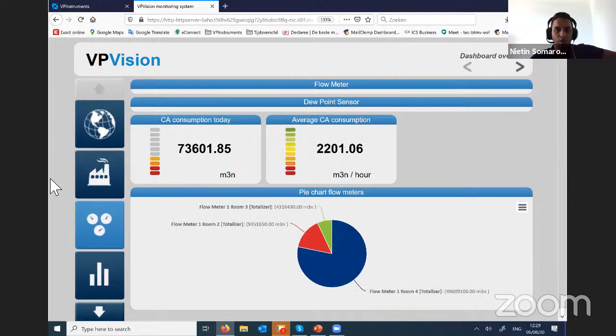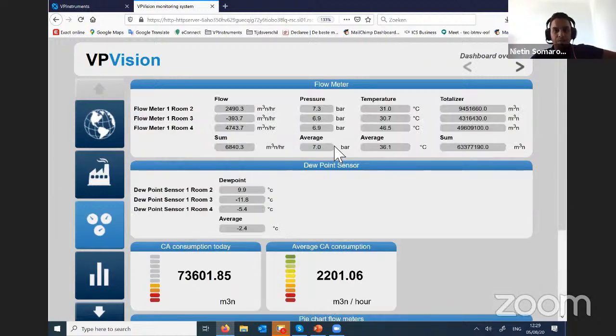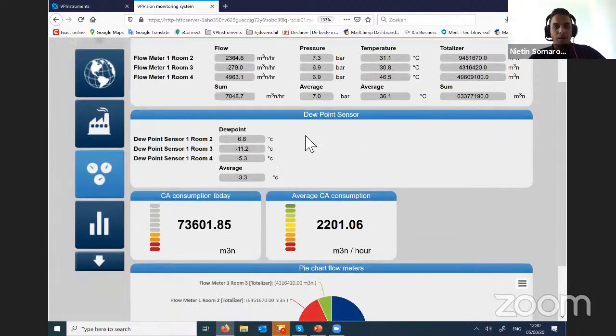If you look at the flow meters, you can get a very easy view of all the data. All of the VPInstruments flow meters measure flow, pressure, temperature, and totalizer. These names are also all customizable, so you can change this to factory A, factory B, factory C. You can see the consumption, the pressure, the temperature, and the total flow.